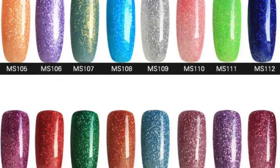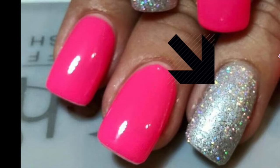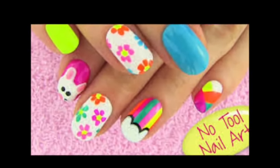So before you're getting your nails done, you have to prepare by deciding what color you would like and if you would like a feature nail. What do you want on a feature nail? And do you want nail art? Do you want diamonds? Do you want square shaped, circle shaped, oval shaped, or square slash oval? That is one. So many decisions. So we are going to show you the process of getting our nails done.